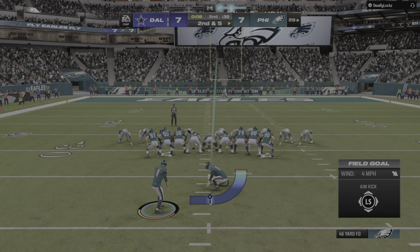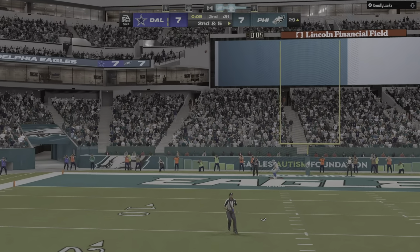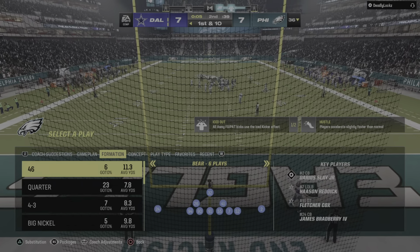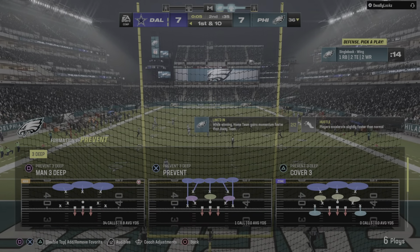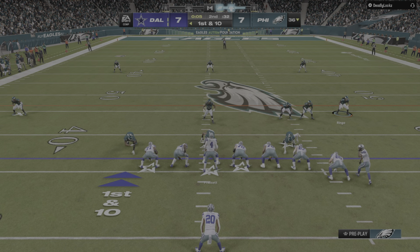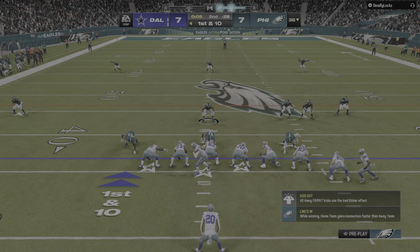From the left hash, this from 46. And it's no good. Elliott pulled it, and this game will remain tied here in quarter number 2. Boy, Brandon, a missed opportunity there at the end of this first half. You'd love to give your guys the lead going into the break, but this effort doesn't find the mark, and that's going to keep things all square.